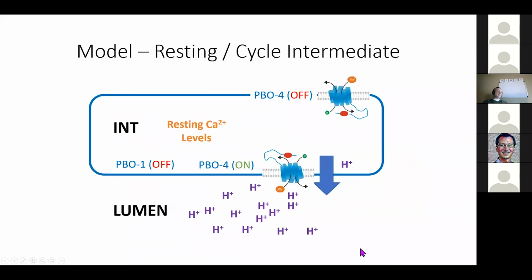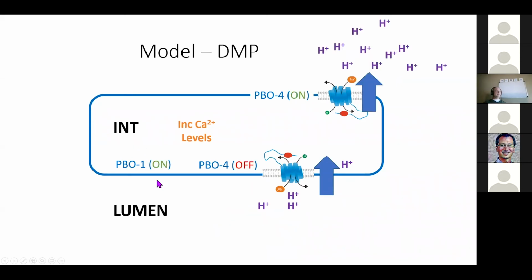So we've developed this model. So we believe that during this resting phase, when the cycle is intermediate, there are resting calcium levels, and that is enabling PBO1 to be probably in an off position, and that PBO1 is on, especially in the posterior of the animal. And that's allowing protons to be deposited into the lumen. Now, we don't think that this is the only mechanism by which protons are introduced into the lumen, but we at least think this is one of the ways that that is occurring. We also know from other work that PBO4 is on this basolateral membrane, and it is likely off in this condition. During the DMP, PBO1 is probably responding to the increased cytosolic calcium levels.